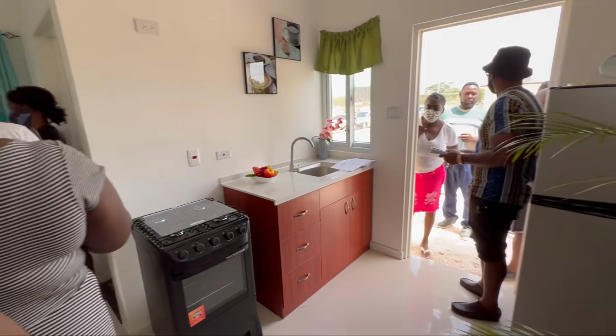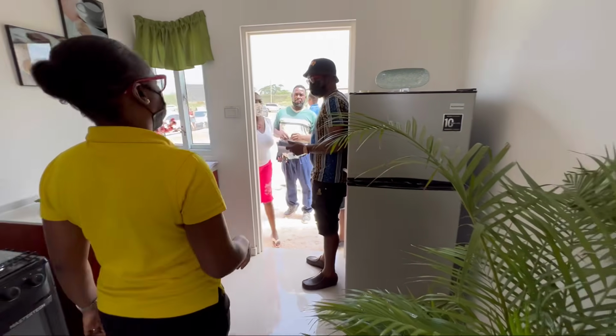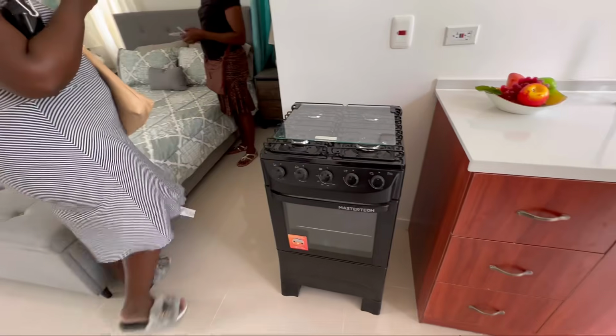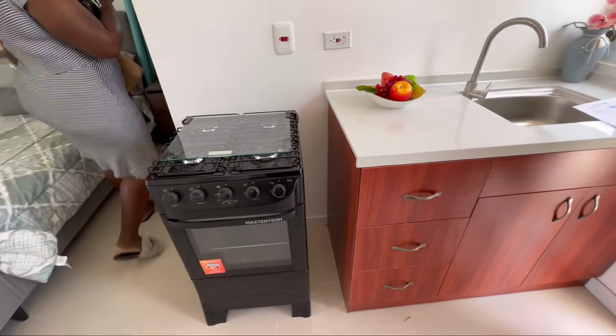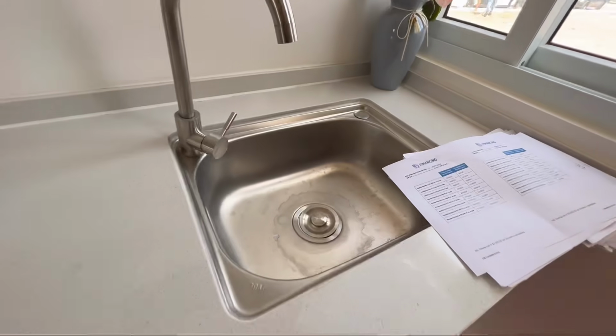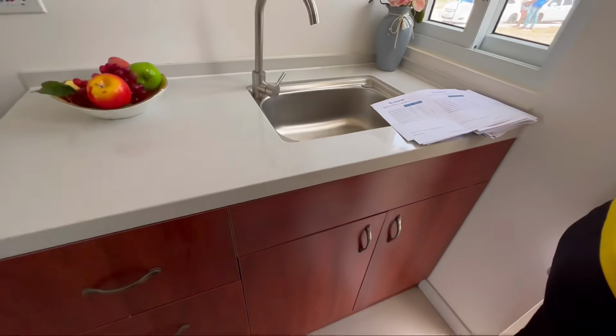So here you can see all in one, as I was saying before. It opens up with your kitchen right there. You have space for your bed. You have space for a small couch, a small stove. Now here you have your little kitchenette.